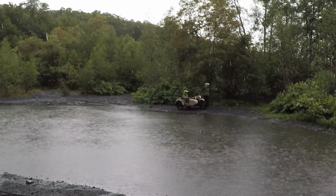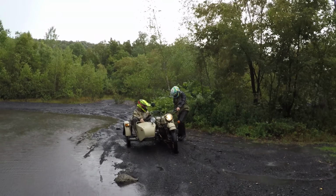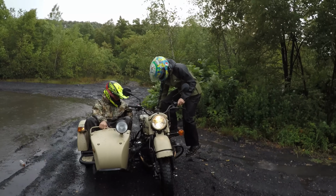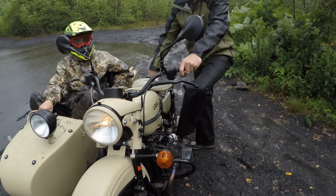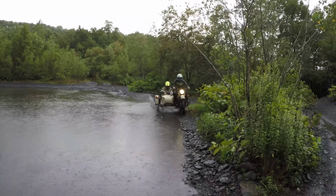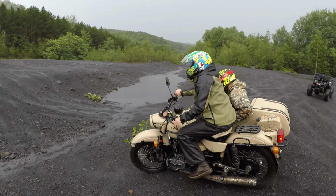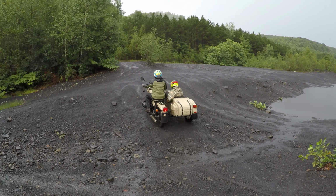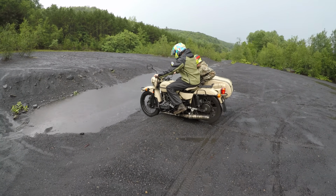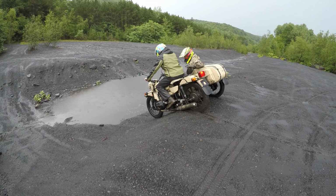We can go this way or we can go this way. Yeah, it should be fine. One of the other coolest things about this thing is right here. If you kill your battery, it's got a really awesome kickstart. Go, go, go, go.